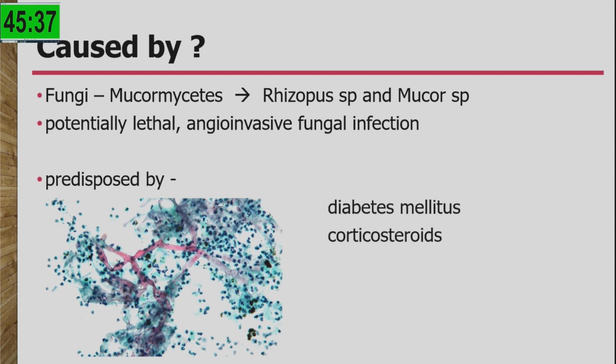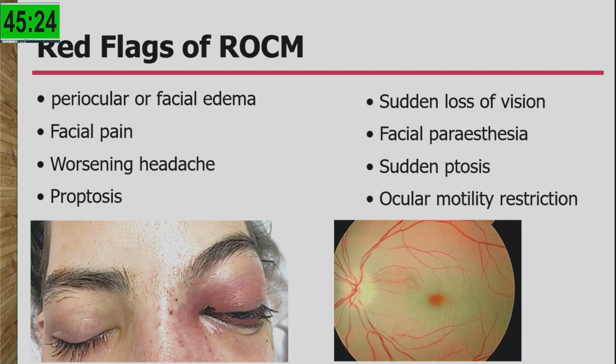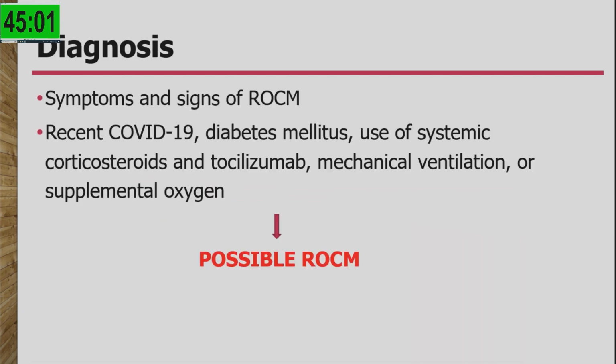Apart from COVID-19, we have uncontrolled diabetes, patients on long-term steroids, patients on immunosuppressive drugs, primary or secondary immunodeficiency, and other malignancies. There are many red flags of rhino-orbitocerebral mucormycosis. That is, periorbital or facial edema, facial pain, worsening of headache, sudden onset of proptosis, sudden loss of vision, facial paresthesia, sudden ptosis, and ocular motility restriction. If patients with any of these risk factors develop these red flags, we should think of mucormycosis.